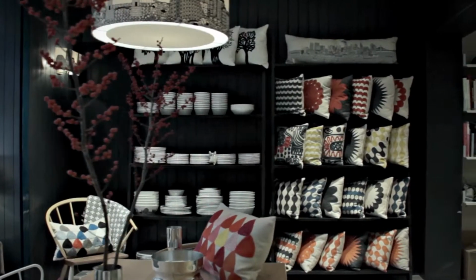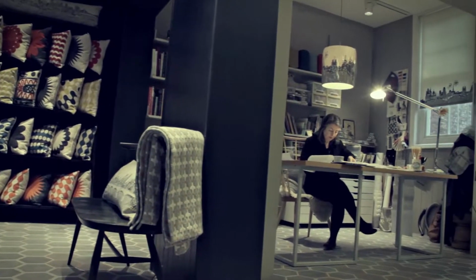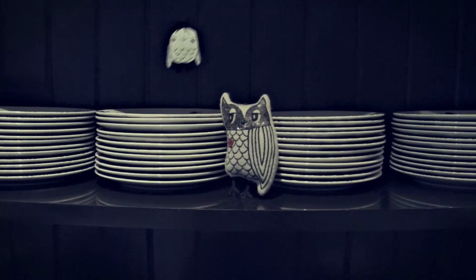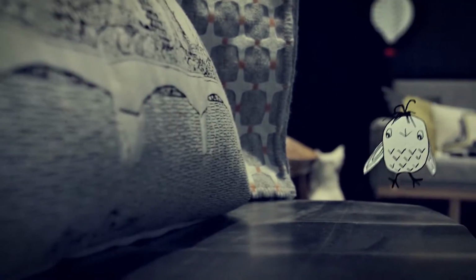So Royal Doulton approached me about a year ago and said, would I be interested in thinking about my textiles being used for a range of ceramics, which I thought was a really fantastic idea. Loved the idea.